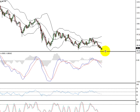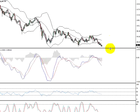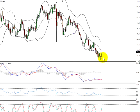The histogram, as you can see, begins to rise again. That means that the down move probably stopped, and we should go for lower time frames and look for opportunities to get into the trade. The daily chart gives us this bullish divergence, as we can see lower lows on the chart and higher lows on the MACD. That means that dollar yen probably will go up and rise more and more.